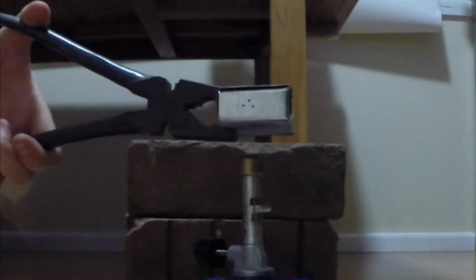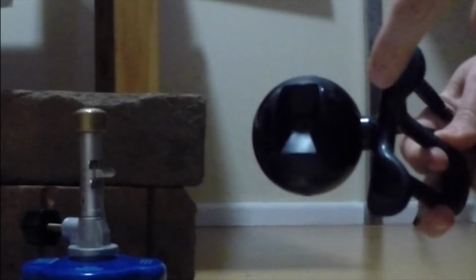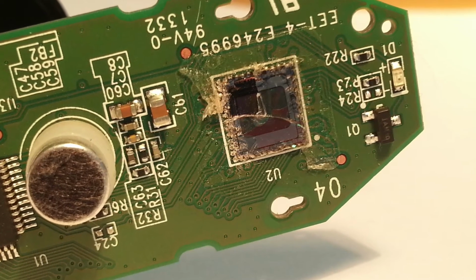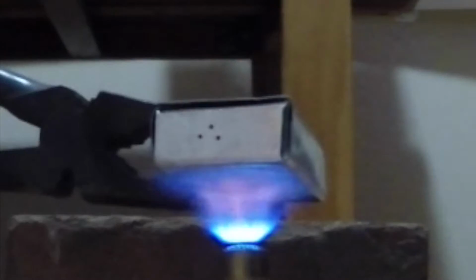drilled in the side. To view the infrared radiation emitted by the box, we will use a near-infrared camera that we've made from an old webcam by removing the infrared filter from over the CCD chip, which can be seen in this photo. We now begin to heat the box until it is glowing strongly in the near-infrared.